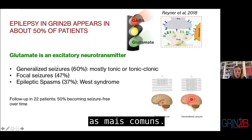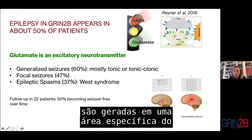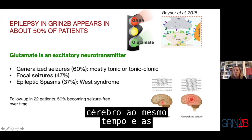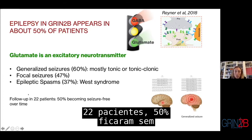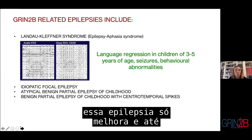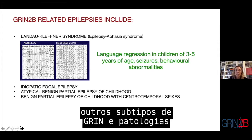Epilepsy is diverse. Generalized seizures are the most common, but then focal seizures and epileptic spasms are also common. Focal seizures are seizures generated in a particular area of the brain, and in the EEG they give spikes only in a particular area, whereas generalized seizures are an activation of the whole brain at the same time, and the generalized discharges are seen in the EEG. In a follow-up study of 22 patients, 50% became seizure-free over time. So sometimes this appears at a particular moment, but then the epilepsy improves and even disappears.